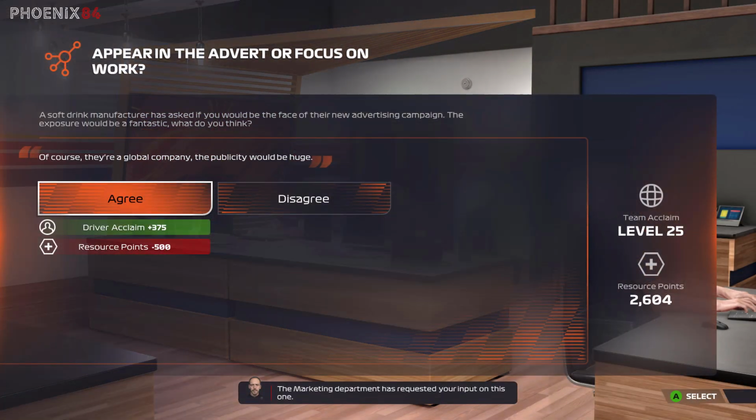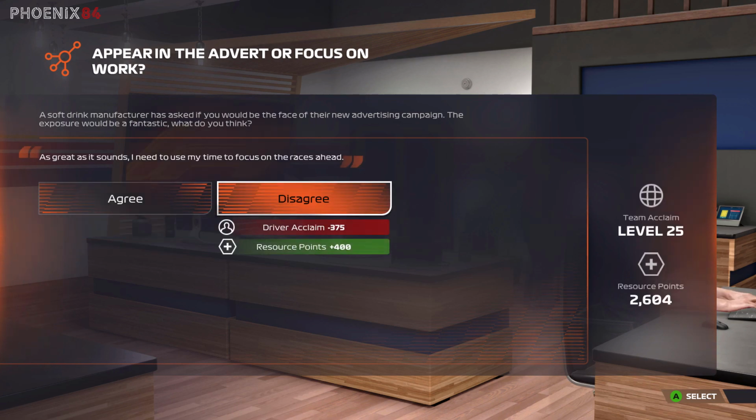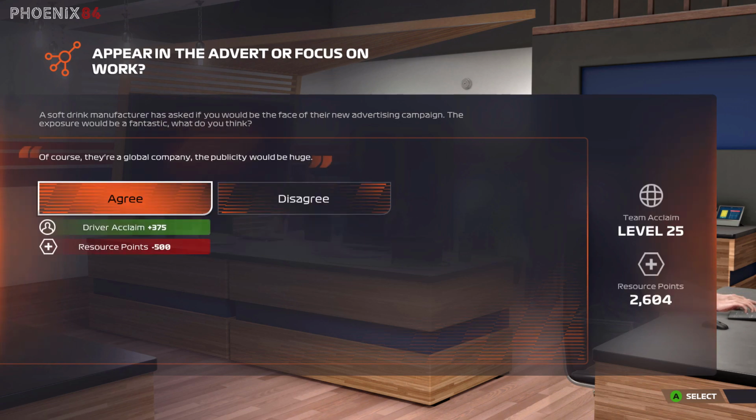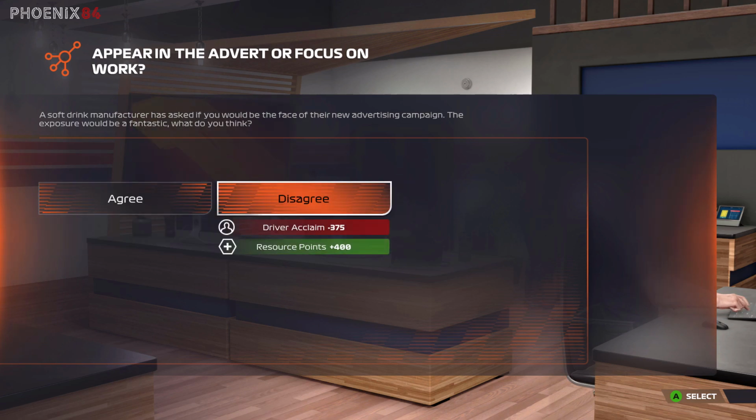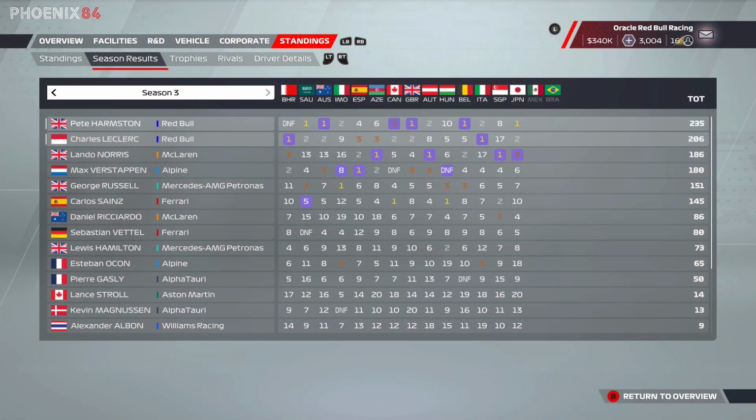We do get him a good healthy driver acclaim as well. We also have a marketing department advert to focus on. Now, we've got enough driver acclaim, so I think we want the resource points to see if we can sneak in that front downforce upgrade I was talking about. We could do that with that extra 400 resource points, so that's what I chose to do. We'll probably claim back the driver acclaim that we're missing out on at the next event. We've already got 3,000 R&D points, so we should be able to purchase that front downforce upgrade in the next episode.